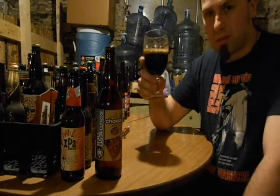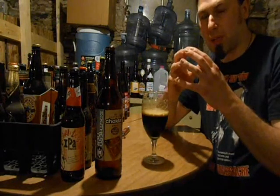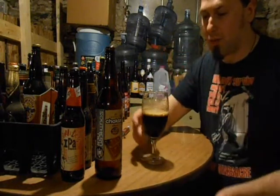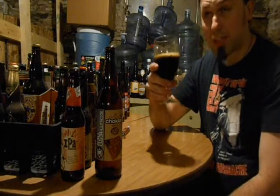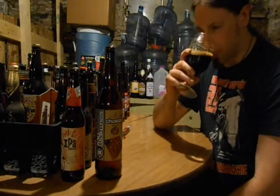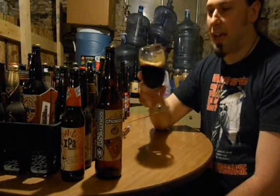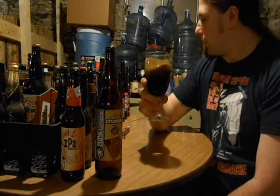And it's huge coffee. It almost seems like a half-and-half dark milk blend. That kind of a coffee smell. Or, excuse me, not coffee smell, chocolate smell. There is coffee coming out of this though. And I'm assuming if they didn't add coffee, that would be from the roast.